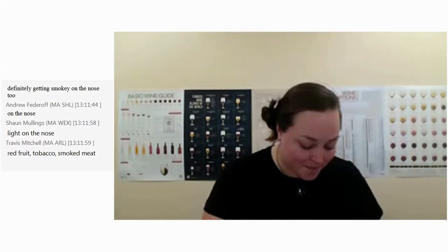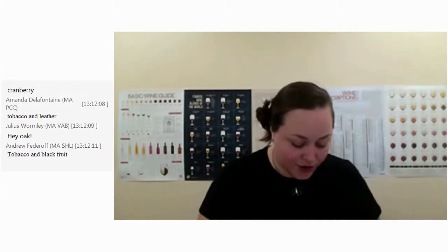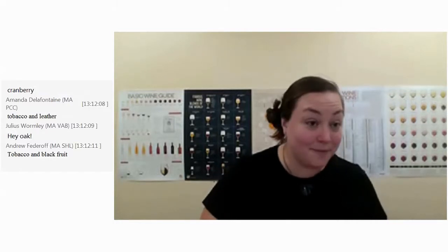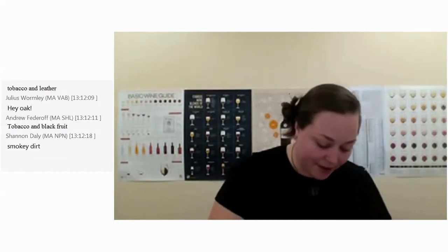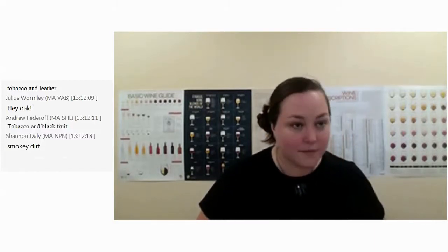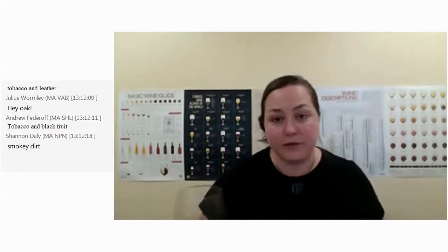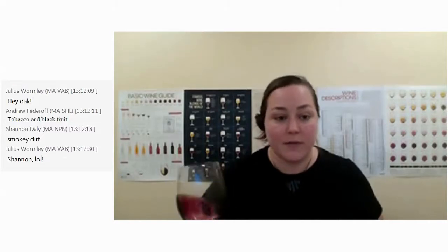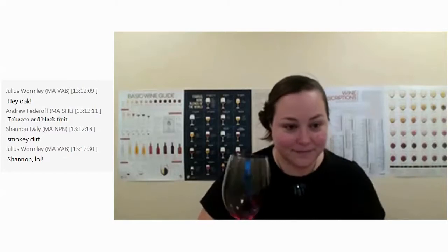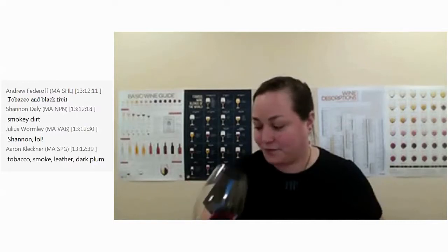It's almost bacony, which isn't super traditional for this. Tobacco. But I get it. Tobacco and leather. Yeah, leather for sure. Oak. Yeah, and so those smoky dirt. And a lot of those are those secondary flavors, right? And the tertiary flavors where that's coming from the oak and coming from that aging process. Shannon's smoky dirt, he's pit barbecuing in his backyard.